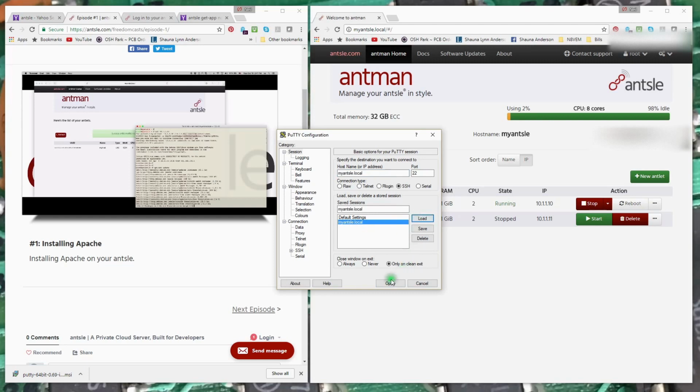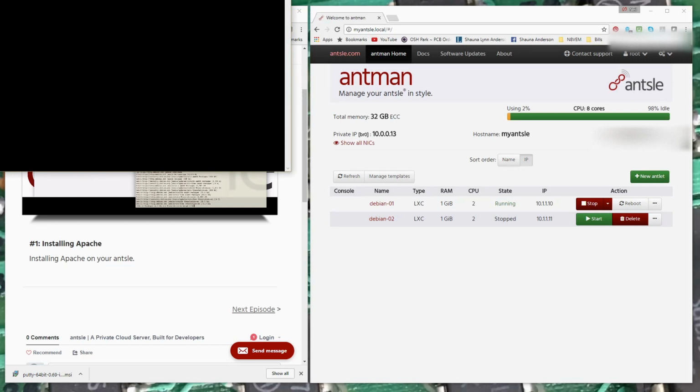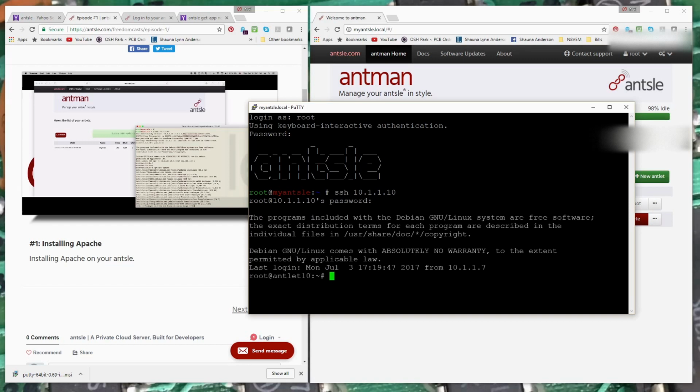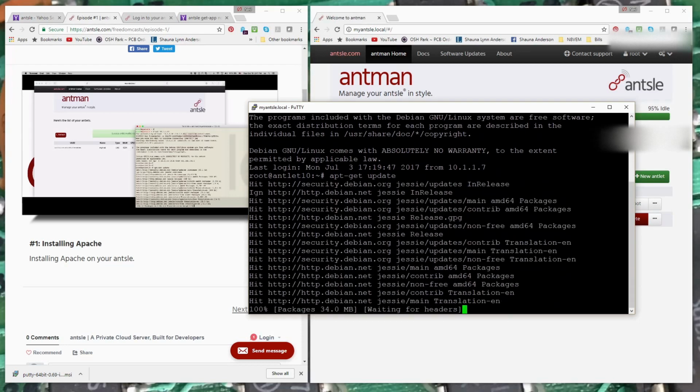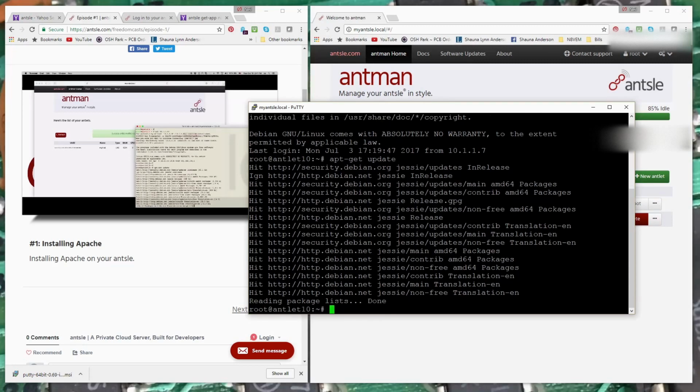Go ahead and get back in to the system. I hate this color scheme. No, it's good enough. Let's get to 10. The first antlet I built. Let's do an apt-get update. And go ahead and bring down any Debian updates for it. Not sure how long this will take.